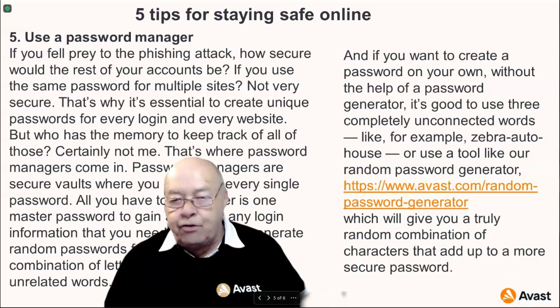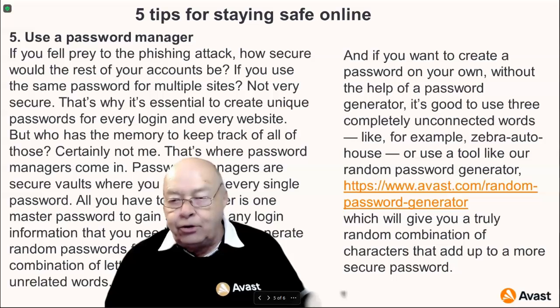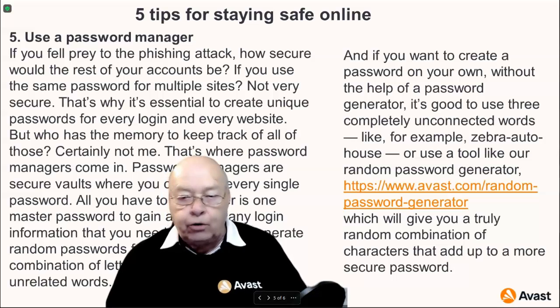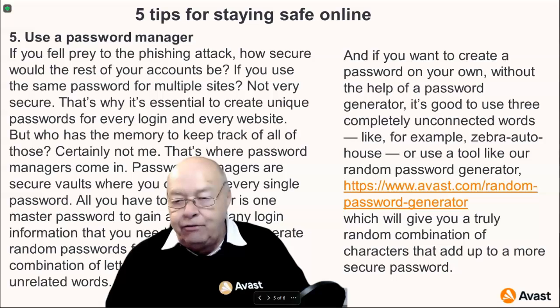And if you want to create a password on your own without the help of a password generator, it's good to use 3 complete unconnected words, like, for example, zebra auto house, or use a tool like our random password generator. Just follow that link, which will give you a truly random combination of characters that add up to a more secure password.